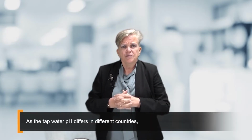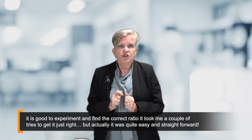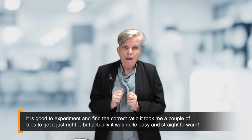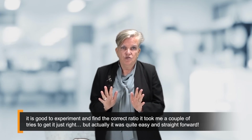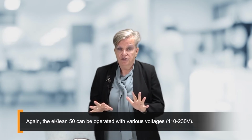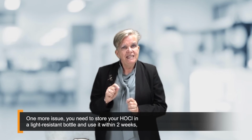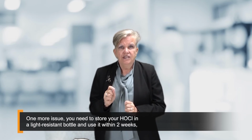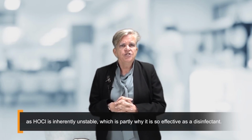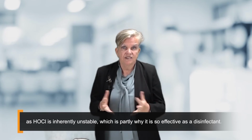As the tap water pH differs in different countries, it's good to experiment and find the correct ratio. It took me a couple of tries to get it just right, but actually it was quite easy and straightforward. Again, the eClean can be operated with various voltages, so no problem. One more issue. You need to store your HOCl in a light-resistant bottle and use it within 2 weeks, as HOCl is inherently unstable, which is partly why it's so effective as a disinfectant.